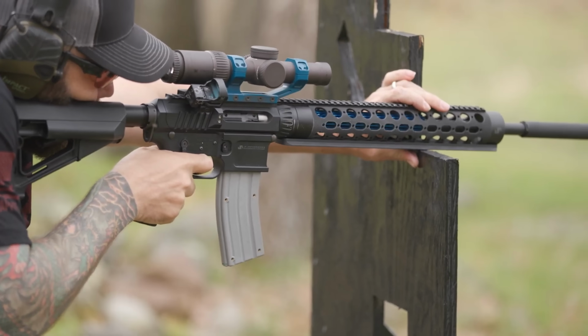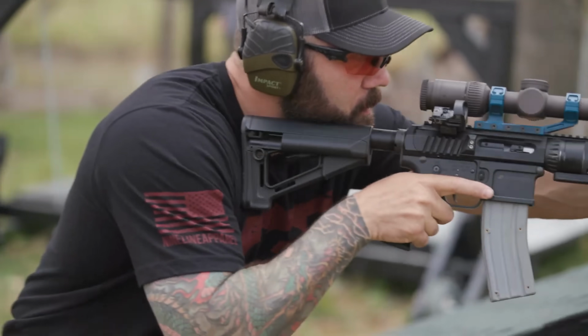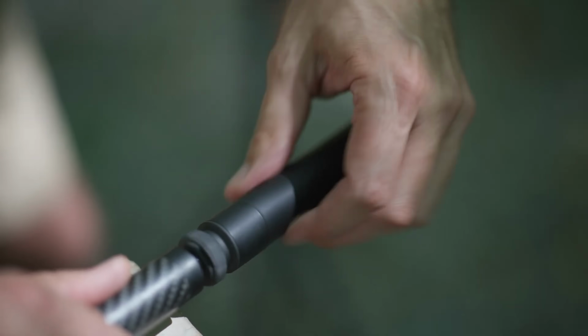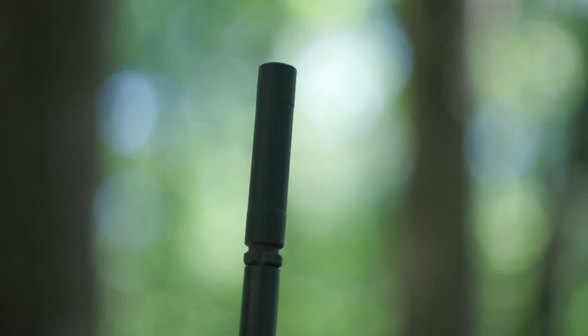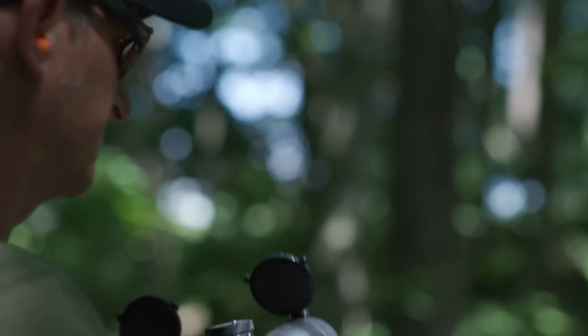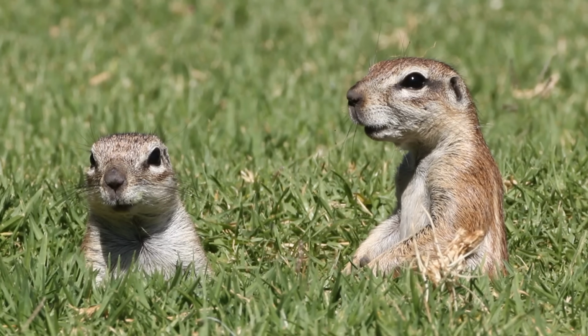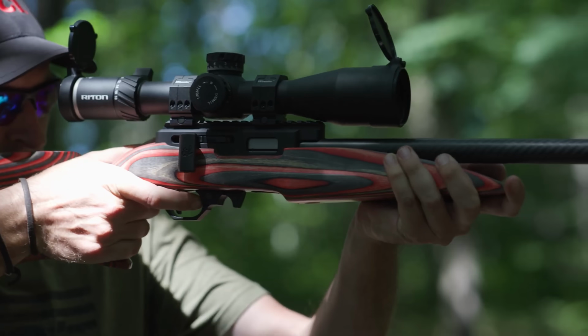The 22 LR's quiet nature isn't just for shady types, it's a legit advantage for lawful use. Say you're in a rural spot, dealing with varmints tearing up your property. A suppressed 22 pistol or rifle, like a Ruger 10/22 with a can, lets you handle business without waking the neighbors or spooking every critter in the county.